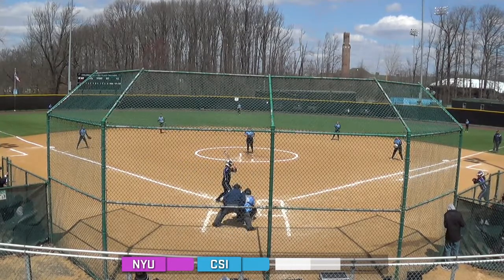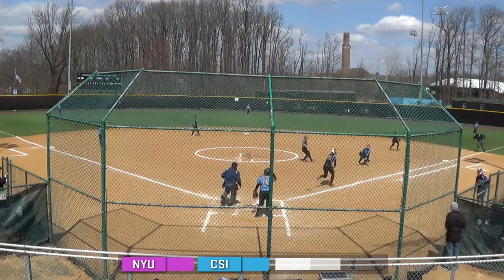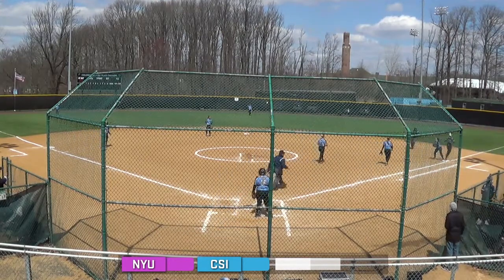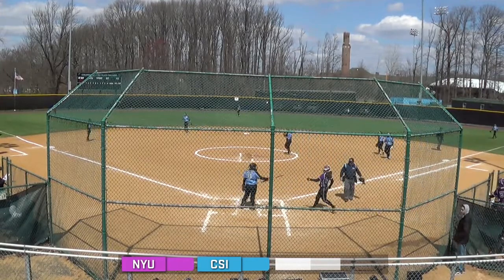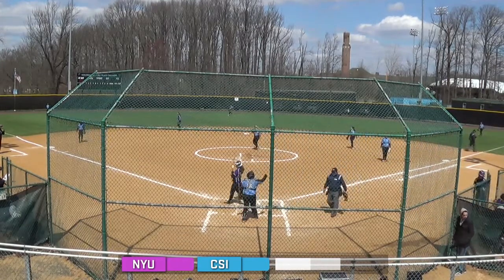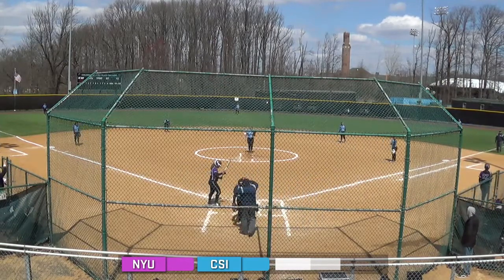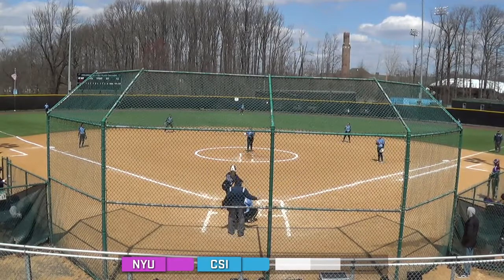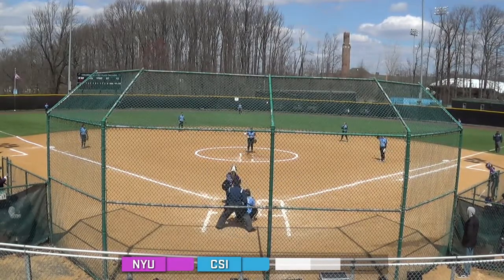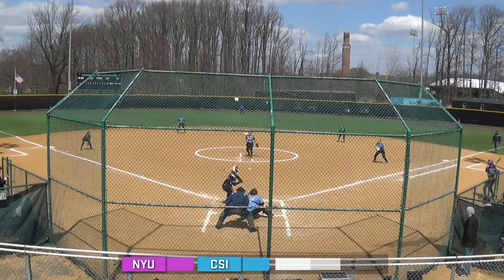Trapani looking in for the sign. The 1-1 pitch is swung on, check swing towards first base. Played there by Holmes. She'll underhand it to De Leon in time for the out. Good defensive play that time for the Dolphins for the second out. 2 up, 2 down. 4 in a row retired now by Trapani, and that'll bring up the designated player, Jacqueline Flynn.